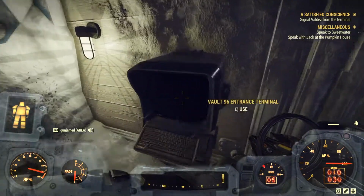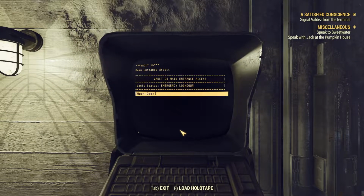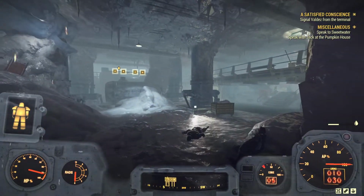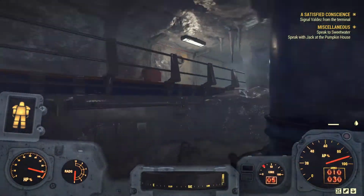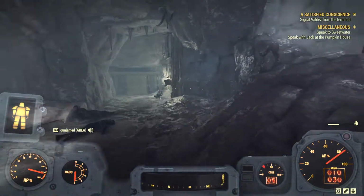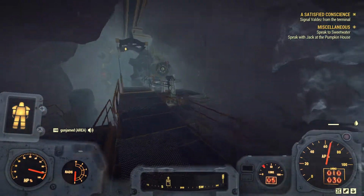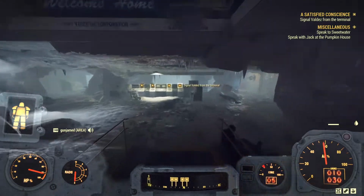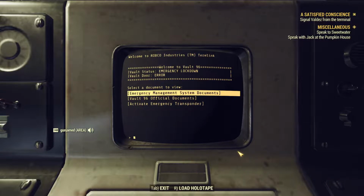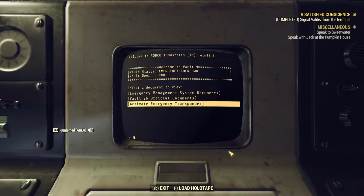So we're opening a door. Vault 96 entrance terminal. Open door. Access denied. Emergency lockdown in effect. Override protocols not found. Really? All right, looks like I've got to signal for help. I can't get up there this way. Gotta go this way. This must be ice. Super cold. Coolant leak, maybe? We get to use these computers to... Emergency management system documents. Vault documents. Activate emergency transponder. The ping has been sent. Emergency lockdown.